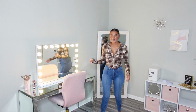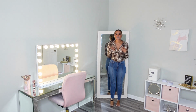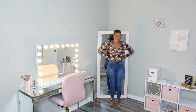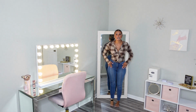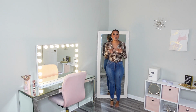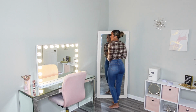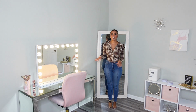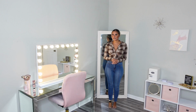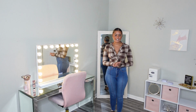Alright, so this is the first outfit. I literally am obsessed with this top and I'm obsessed with these jeans. These jeans are from Ross and they have like this little slit down the leg. I think I'm gonna pair this outfit with like some boots, but it's really, really cute. And then this top is just like a plaid flannel top. I feel like flannel is so in for fall and I just love it. Like, I love flannel anything.